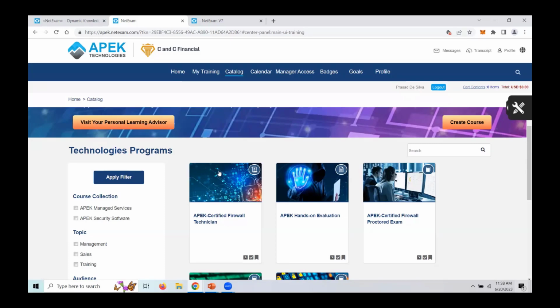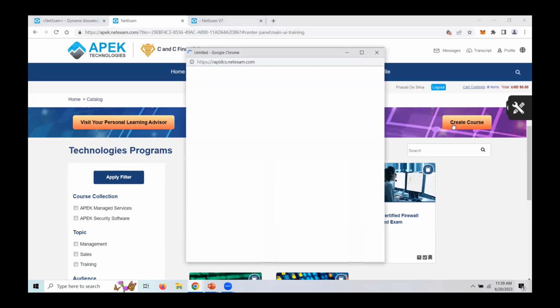But let's say Prasad comes here, searches for a course, and he does not find one. Let's say that he's looking for something very, very specific, and he happens to have learned how to do this, but there's no course here. He was really trying to look for something so that he can recommend it to his teammates. So what Prasad can do here is click on the Create Course button. Because he's a manager within the customer company, he has been given access to create courses.